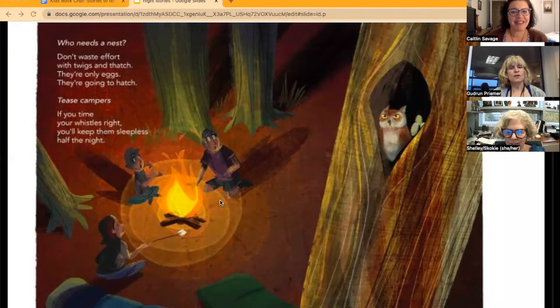And for those craving even more information or clarification about some of those facts, you can check out the Did You Also Know pages at the end of the book. And I thought I'd read one poem, and it's called Owl Rules, and it's about the screech owl.